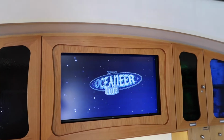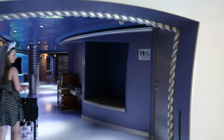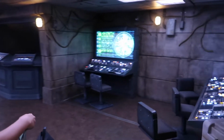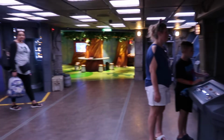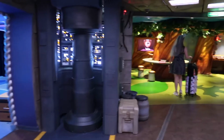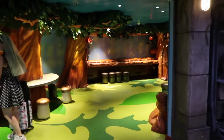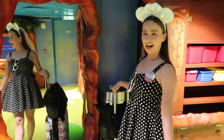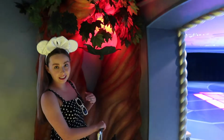So now we've crossed into the Oceaneers Club, where there's tons of themed little elements involved. First up was a little Star Wars section, which looks so cool. Look like you're actually on the Millennium Falcon. Tons of little elements there. You can play some games and actually fly the Millennium Falcon. Then there was a section themed to Pixie Hollow, themed after Tinkerbell and her fairy friends. And I love the elements here, even having a little Tinkerbell or a little fairy in the light.